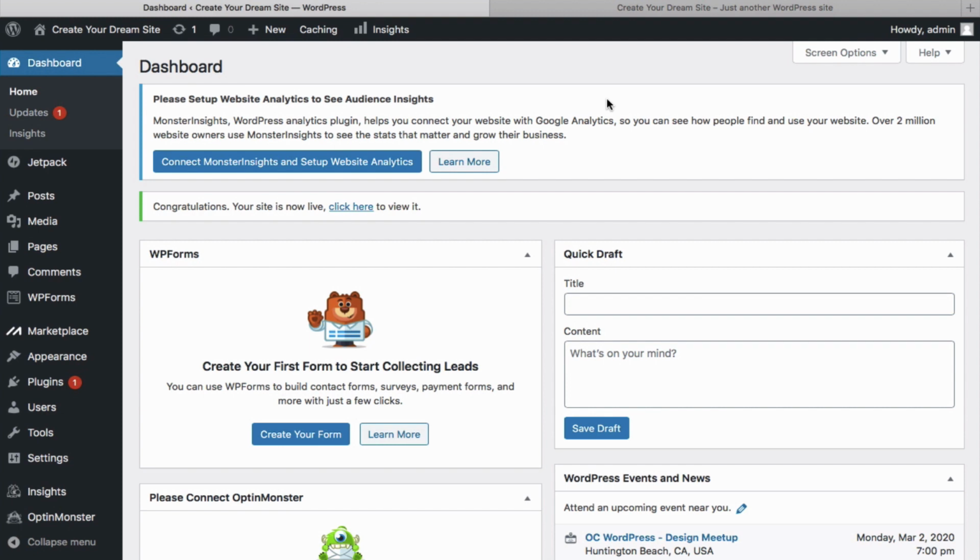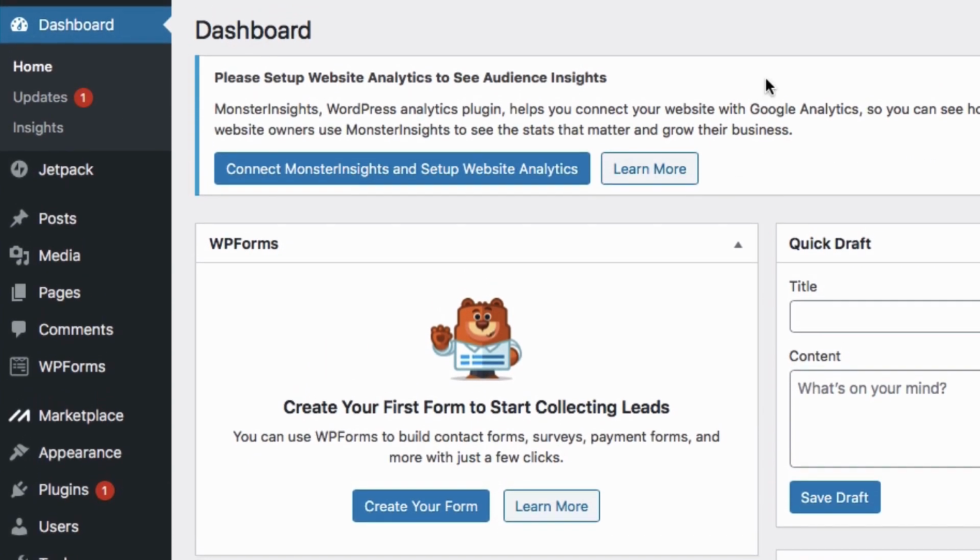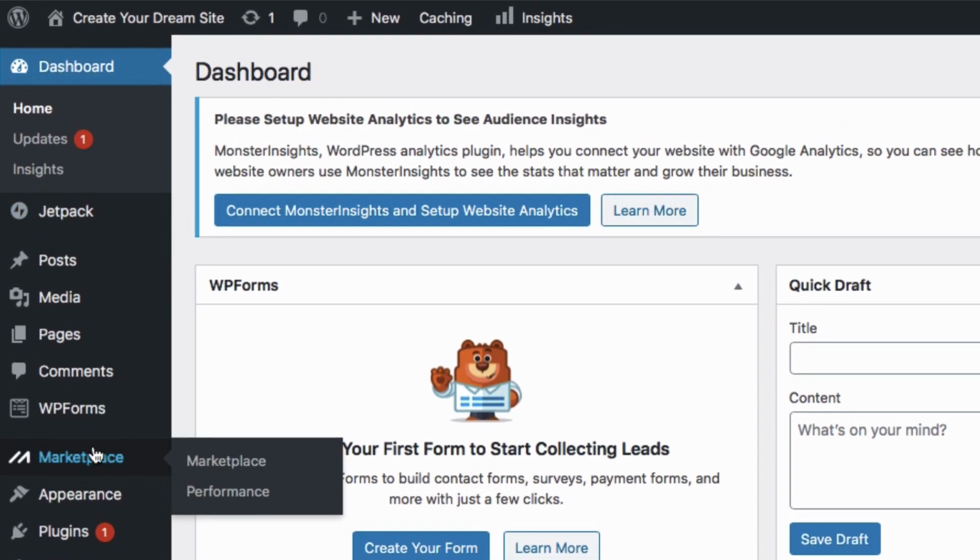Okay, so now what we're going to do is really lay the foundation for your WordPress website. Think of it like building the foundation of a home. So the first thing that we're going to do is get rid of some default stuff that comes pre-installed on all WordPress websites. This way your website runs really smooth and optimal.